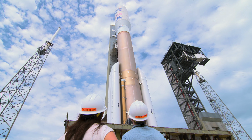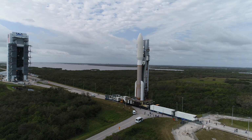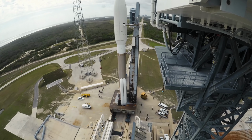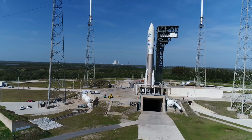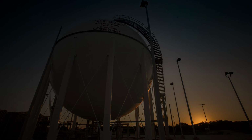The thrill of seeing that Atlas vehicle, all 197 feet of it, rolling up to the pad, it's just really exciting because I know that means tomorrow is launch. GOES-S is particularly important because of how it's transforming our capability to predict weather and protect lives and property. And I can't wait for it to launch tomorrow and become operational. So great to be here after a number of years of seeing the spacecraft come together and all the instruments integrated onto the spacecraft. Our baby is tucked in and ready for launch tomorrow.